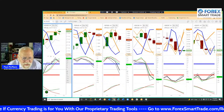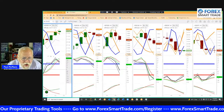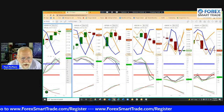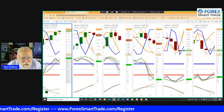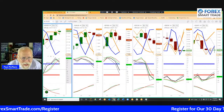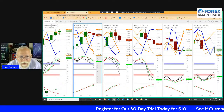And the first thing I want to see is when the lines are up above the blue line, I want to see all the lines pointing down. So right now, the black and gray line, the minors are pointing down, but the majors are pointing up. If I don't have everybody pointing down, I don't want to take the trade. So I'm just going to pass and go to the next chart.